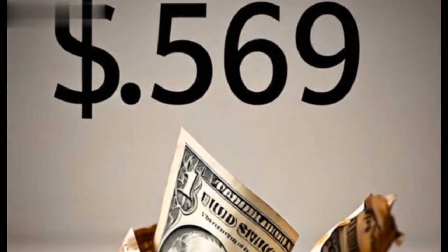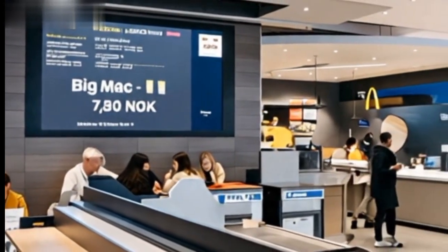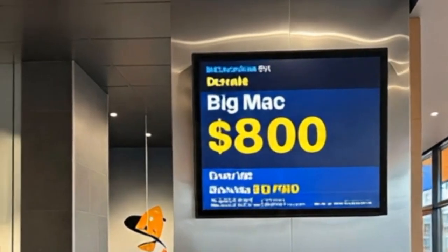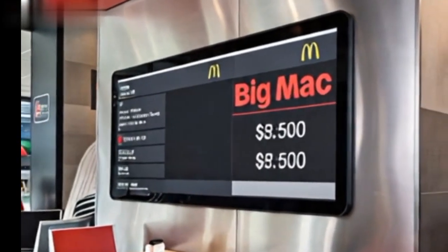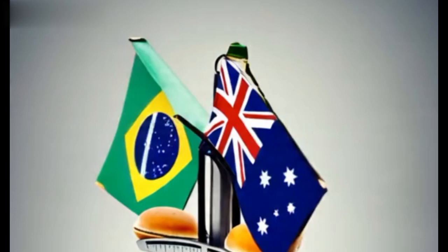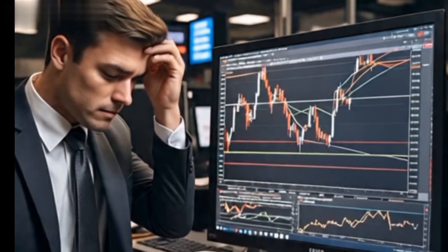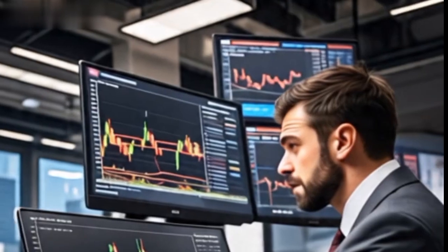Let's take some real examples. In Switzerland, a Big Mac will cost you around $8.17. That's way above the US average of $5.69, which tells us Switzerland's currency, the Swiss franc, is probably overvalued. Now flip the globe. In Venezuela, the same Big Mac costs only $1.78. That's not a deal. That's a red flag. It points to a severely undervalued currency and most likely a struggling economy.